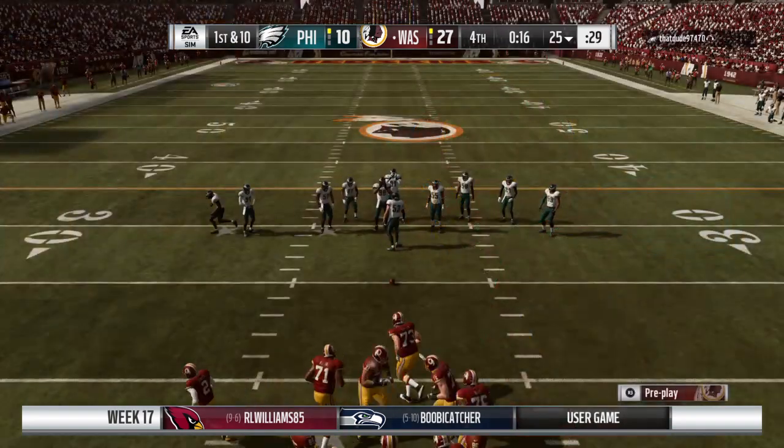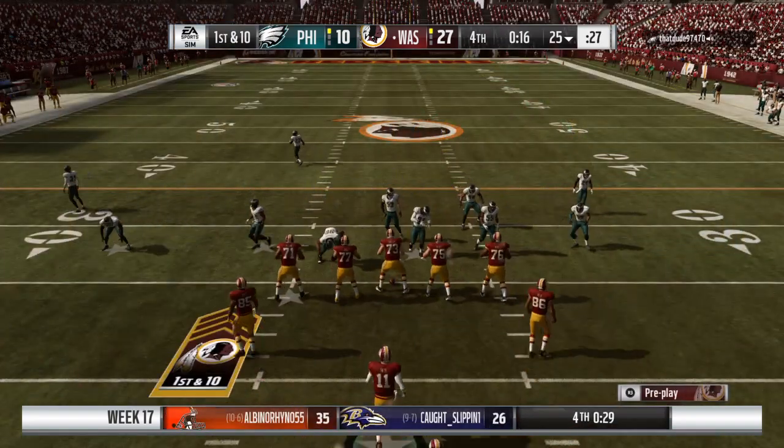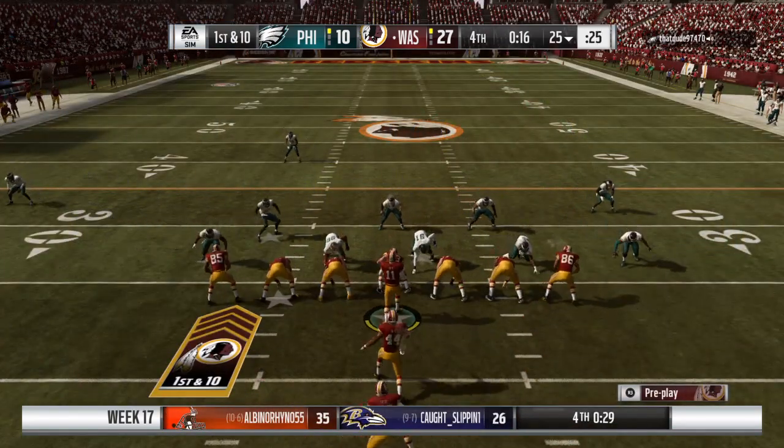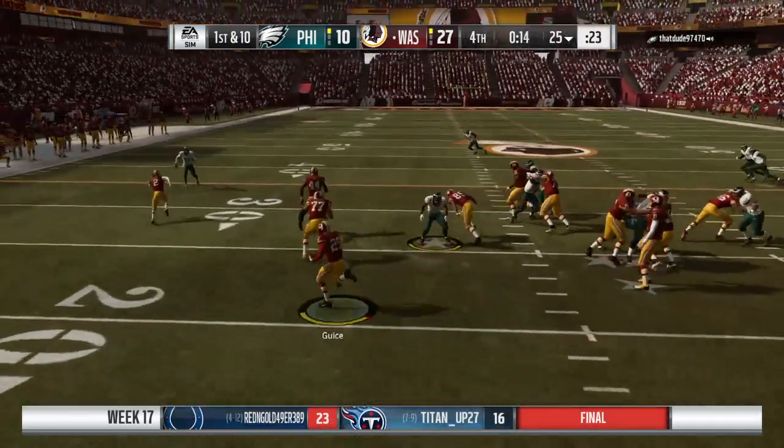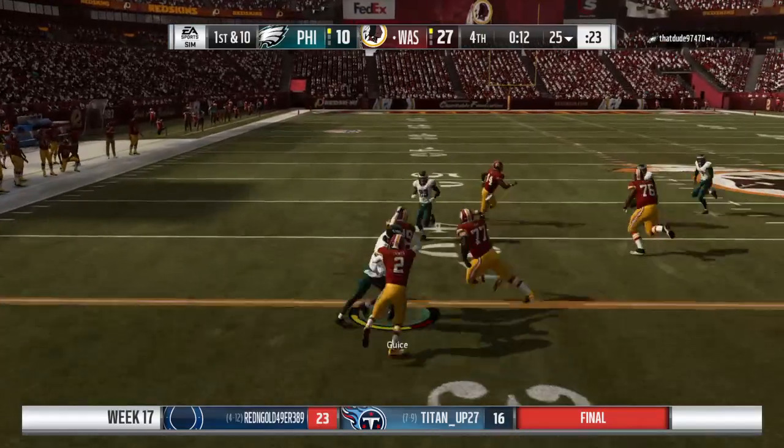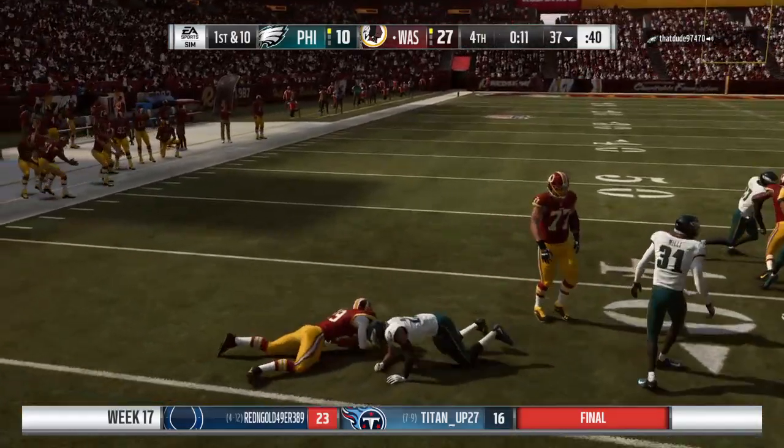I agree totally. I looked at my time management chart. It says take a knee, victory formation. They just have one timeout left, and that should be all she wrote. By the way, it's a good thing you can read that because nobody else can. Not with my chicken scratch, not at all.